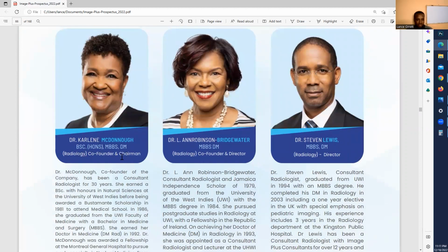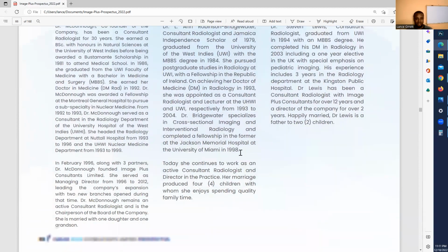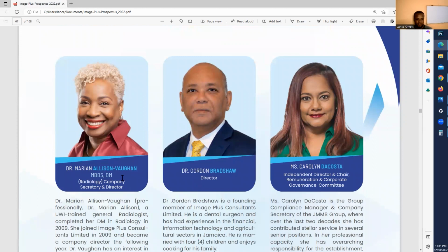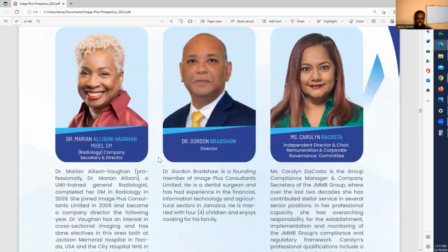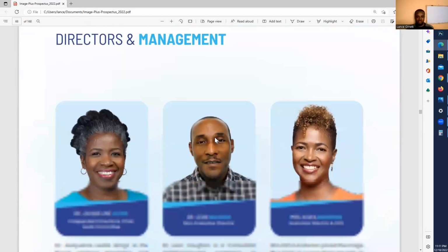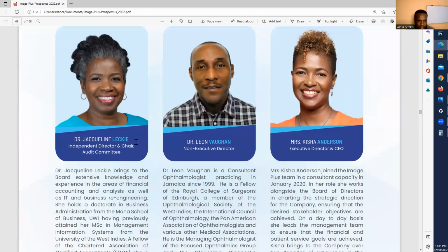Dr. Carlin McDonough is the co-founder. Dr. Bridgewater, Dr. Stephen Lewis, Dr. Marian, Dr. Garden Bradshaw, Miss Caroline Da Costa, Dr. Jacqueline Leckie, Dr. Leon Fashan, Mrs. Keisha Anderson.